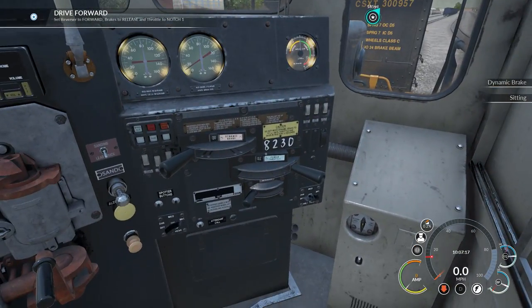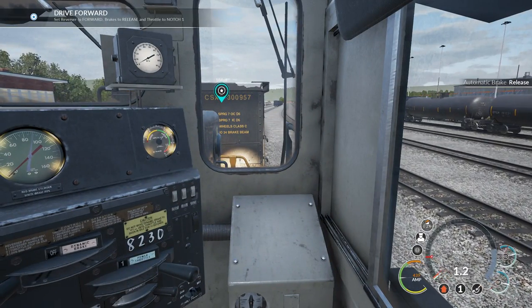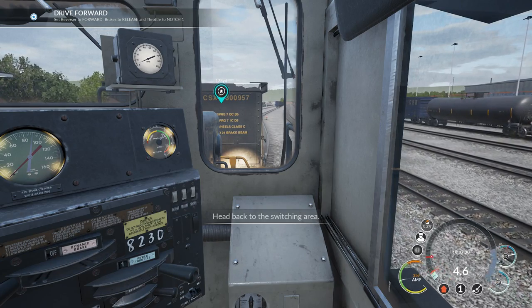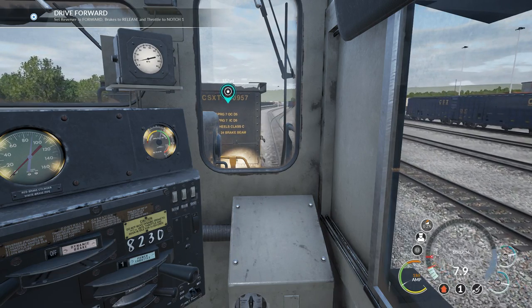We need the ambience. Right, into forward we go. Really, I should have had that put into neutral. That should have been what I did, but obviously I didn't do that. See, that's something it didn't tell you, but you really should have done. That's kind of important. Right, where am I headed? Okay, I'm headed out that way.